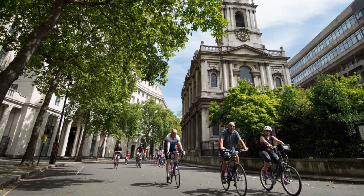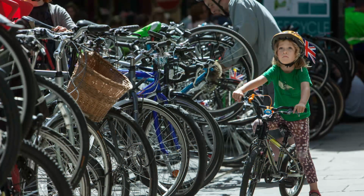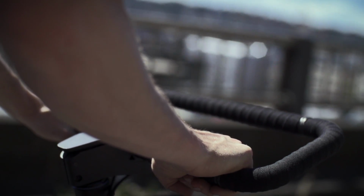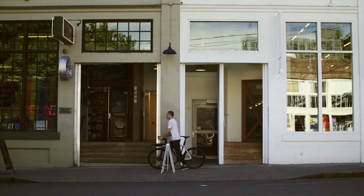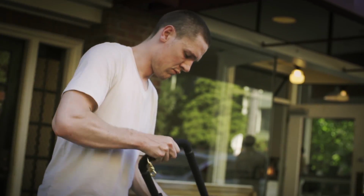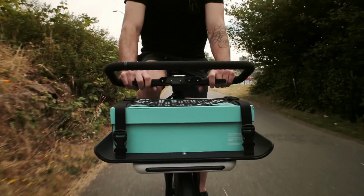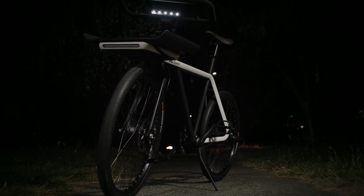Picture a utopian cycling city of the future. Cars would become obsolete, and we'd all just use our bikes to get things done, right? Maybe that's wishful thinking, but what would this hypothetical ultimate future urban bike look like? Well, a collaboration between design company Teague and Sizemore Bicycle has given us a bit of a clue. The Denny is a real utilitarian of a bike, with an integrated lock in the handlebars, built-in lights and indicators, storage, pedal assist, disc brakes. It's got it all, and it even looks pretty space age.